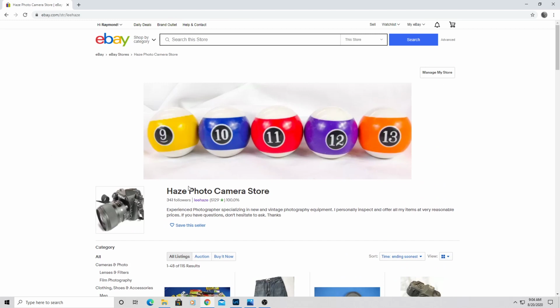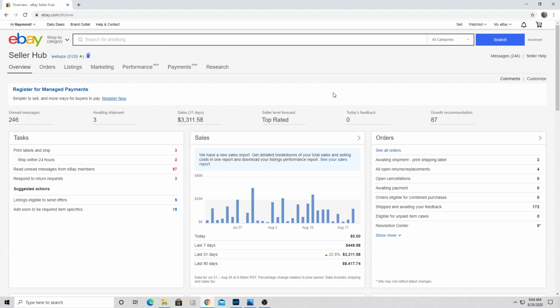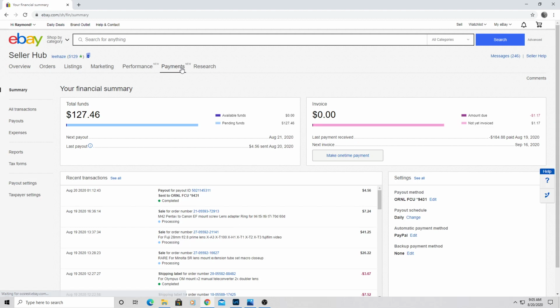I really liked using PayPal because the money was instant. It is not instant with managed payments, as you'll see here as I go through it. Go to my selling here, and when you actually get signed up and accepted, and everything goes through, you'll get these new payments up here, and this is where you'll get most of your information.